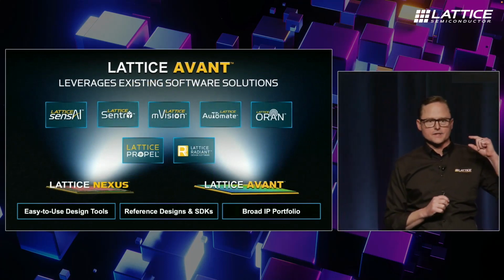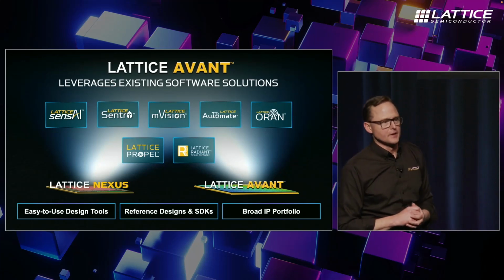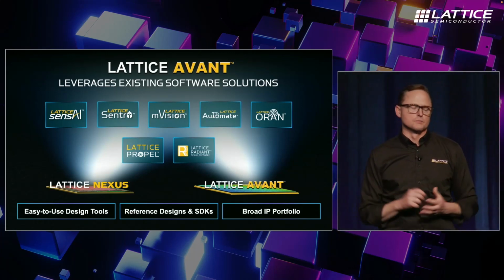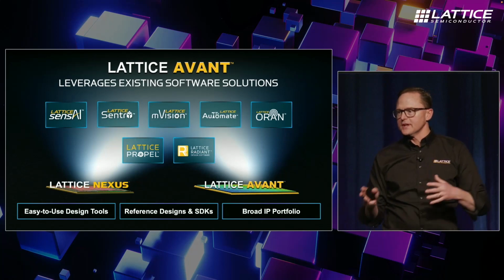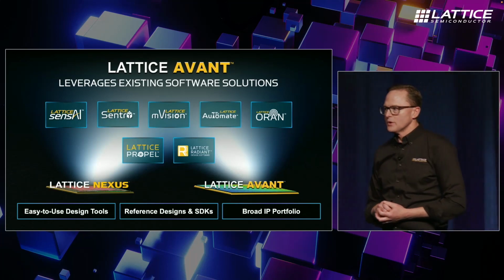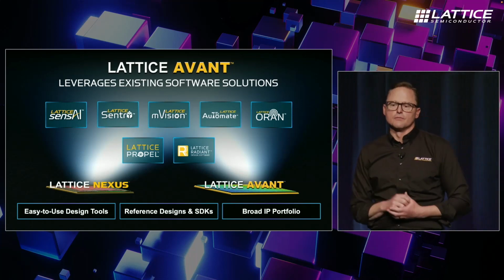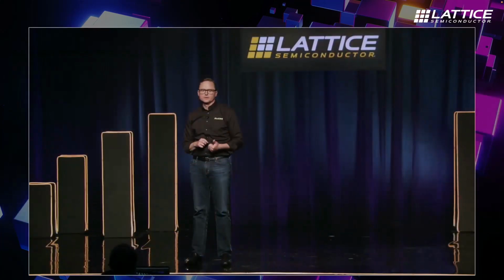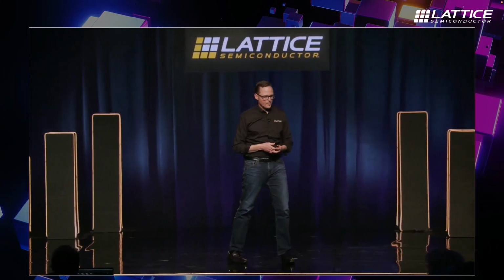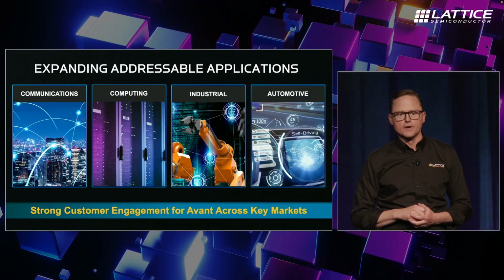Now software has always been, actually since day one, and Steve will say the same thing, since day one software has been at the top of our mind. Because we want the software to make it very easy for our customers to adopt Avant. For instance, existing customers that are already using Nexus to be able to easily expand to Avant. So all of that same software that customers already know and love on Nexus, they can leverage onto Avant as well. So same development environment, and those 5 software stacks I talked about earlier can be leveraged onto Avant as well. So I think that's really set us up very well for rapid adoption of Avant that we're really excited about.